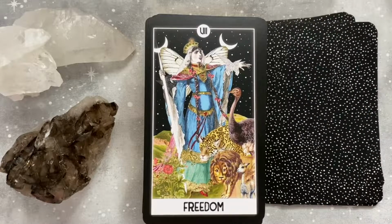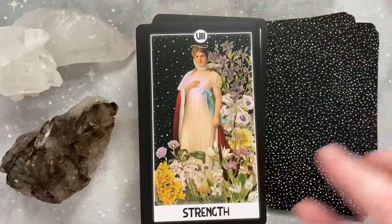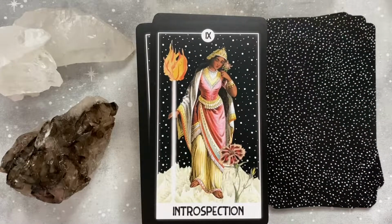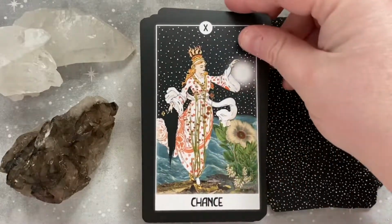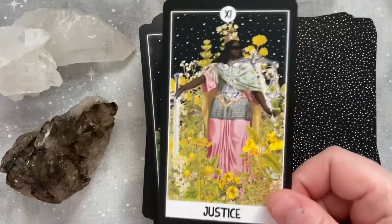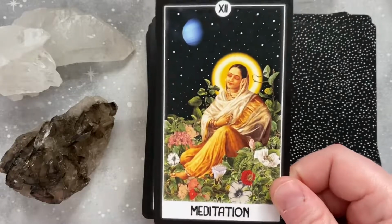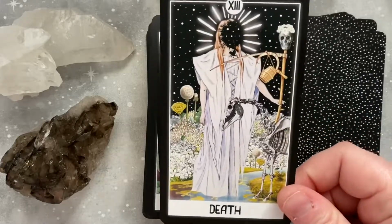And here we have Freedom. So this would be the Chariot. And Strength. That's beautiful. The Hermit is Introspection. I really like that. And the Wheel of Fortune is Chance. And here we have Justice. So pretty. And then Meditation in place of the Hanged Man. Gosh, I really like this artwork, actually. Here's Death. How lovely is that?